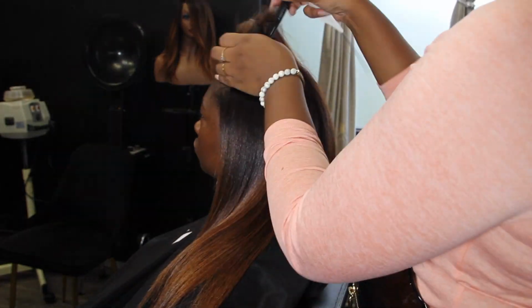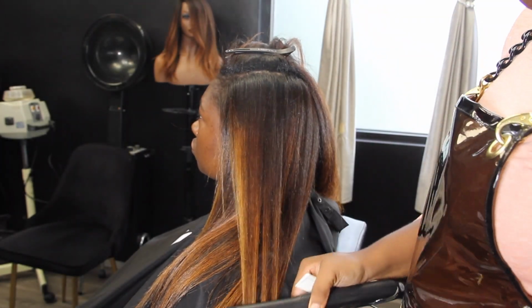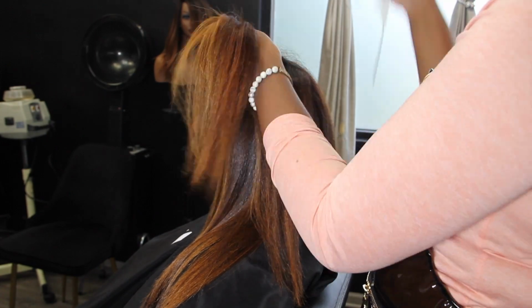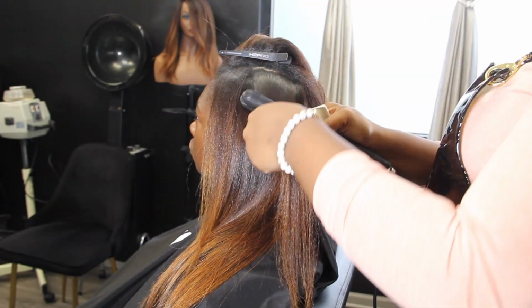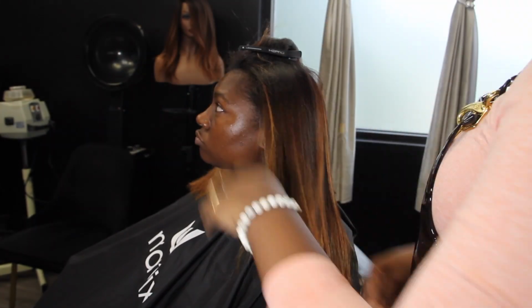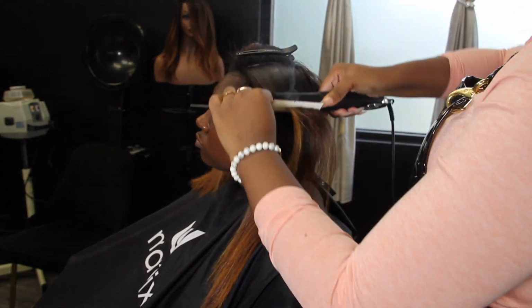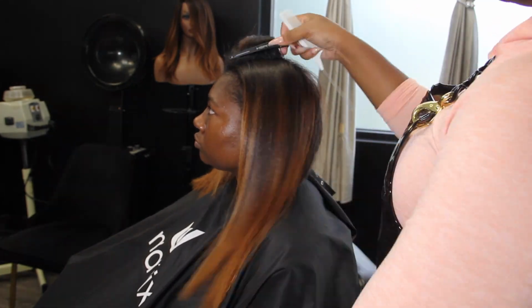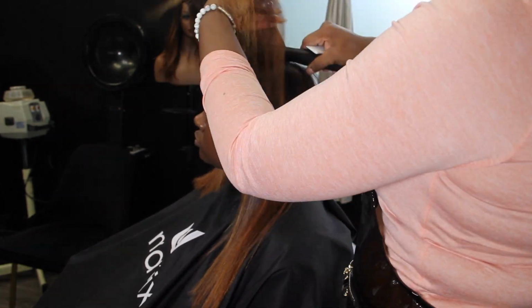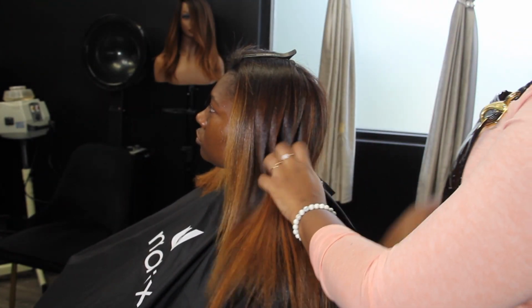It's looking good. And y'all, I got through this press in probably 7 to 10 minutes. I'm talking about her entire head. It took me no time to press out her hair because I was just gliding through. And it normally doesn't take me long to press out her hair anyway. I would say maybe about 15 to 20 minutes on the entire head. But we got down to about 10 minutes. It was like 5 minutes on this side, 5 minutes on the other. Yeah, about 5 to 7 minutes on both sides. And I move fast. I sped this part up, but I typically move fast anyway.